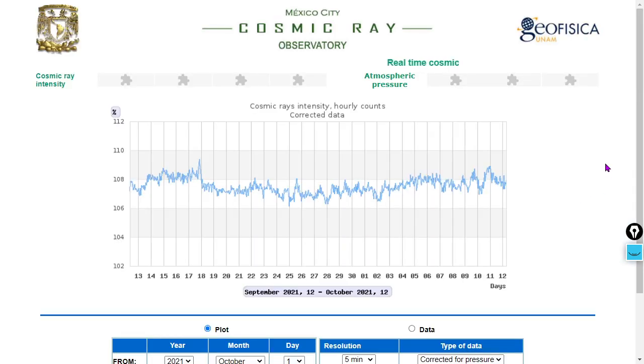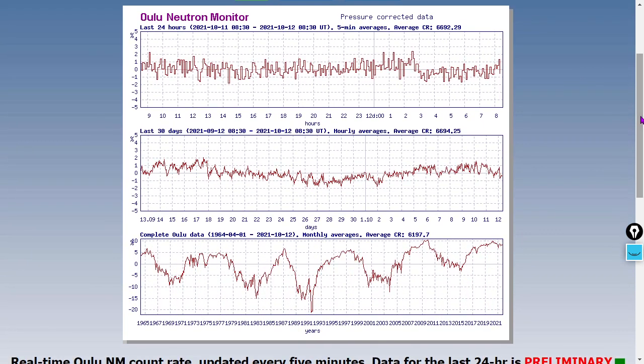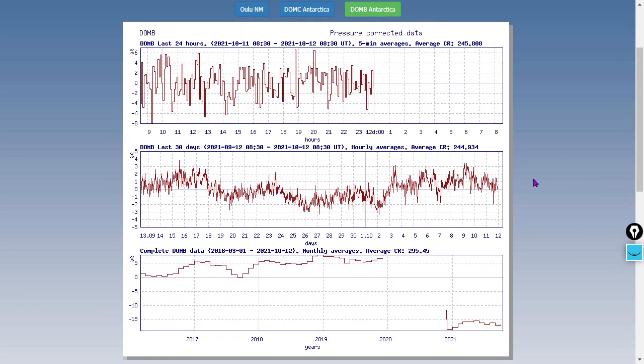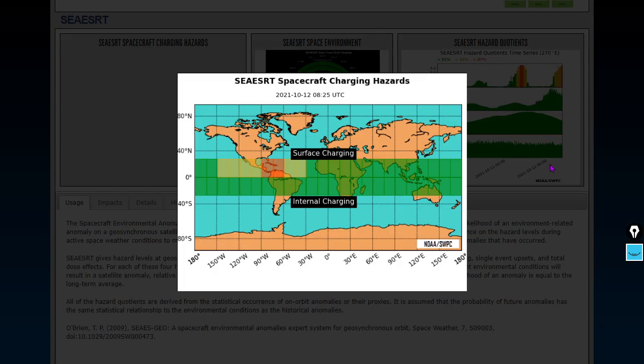How about Mexico City going even farther south? A slight upward trend at Mexico City as well over the past 30 days. Let's also look at Oulu, Finland, and some Antarctican cosmic ray monitors. There's Oulu, Finland. Slight downward trend there. How about DOMB Antarctica? Slight downward, pretty flat at DOMB Antarctica. DOMC Antarctica, similarly flat. So that's our cosmic ray report. That's today's cosmology segment. Let's blast through more data as there's lots more stuff to cover.